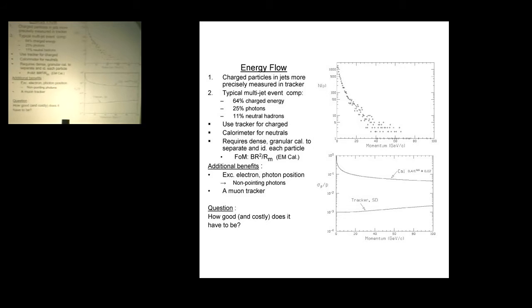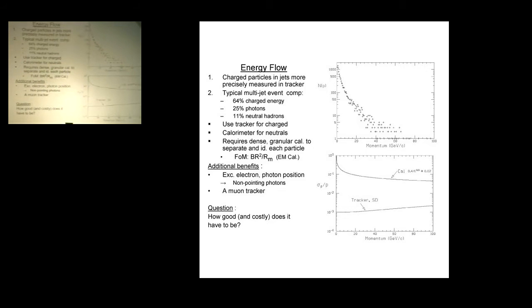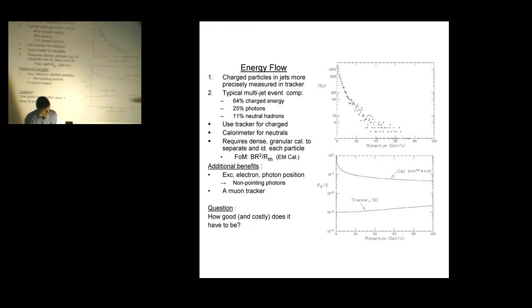Okay, so the emphasis here is on doing jet physics. Additional benefits are that you can still do the things that you think you can do well: excellent electron and photon position reconstruction, and non-pointing photons, I'll say something about that a little bit later. You have a muon tracker. And one question to keep in mind here, which is something that people often ask, is how good does it really need to be? And that, of course, relates to the cost of the device.